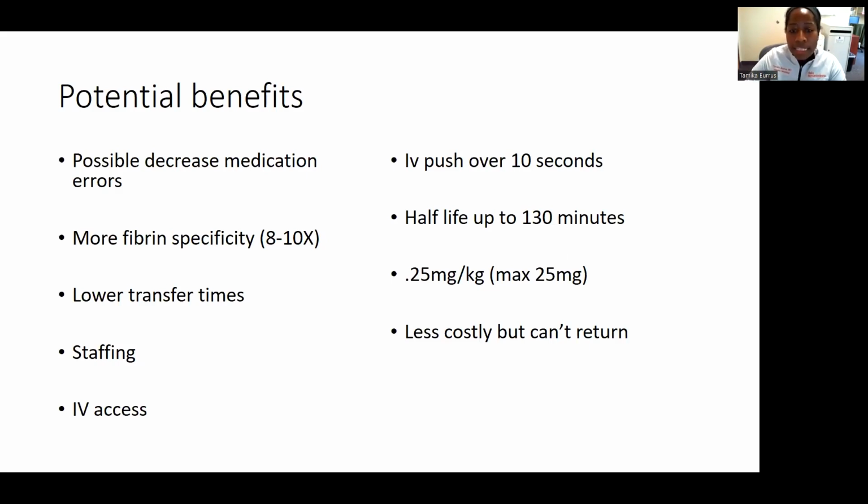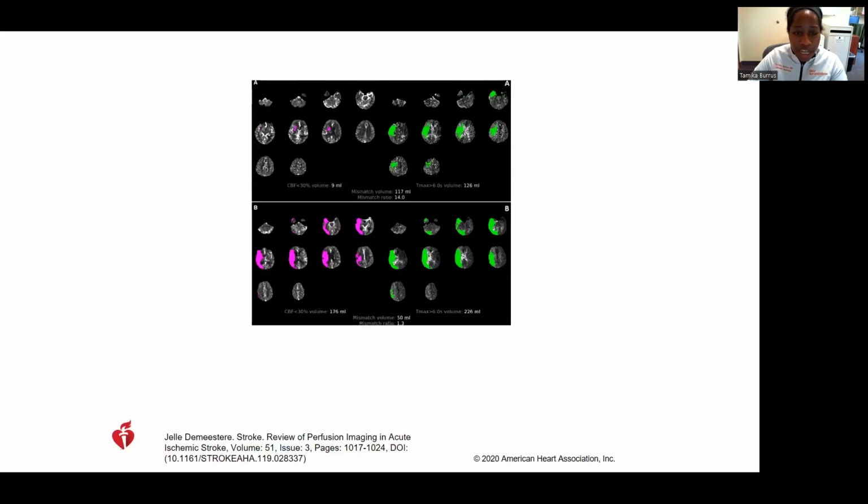Another thing is that there was a recent study that showed that patients with tenecteplase do better with mechanical thrombectomy than patients who received alteplase prior to mechanical thrombectomy. Now, the reason why that matters is because back to our patient, just to give you an idea of what happens on the back end.